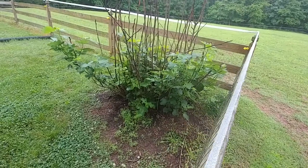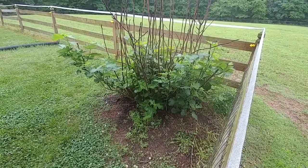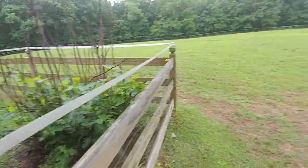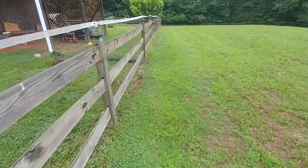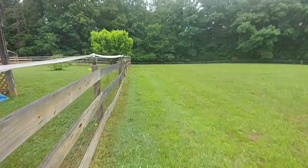Because I don't know anything about figs. But I love to eat them. I love fig bars. Oh, they're so good. And over there are my peach trees. So come on over to my peach trees. And unfortunately, I think these ones are sick.